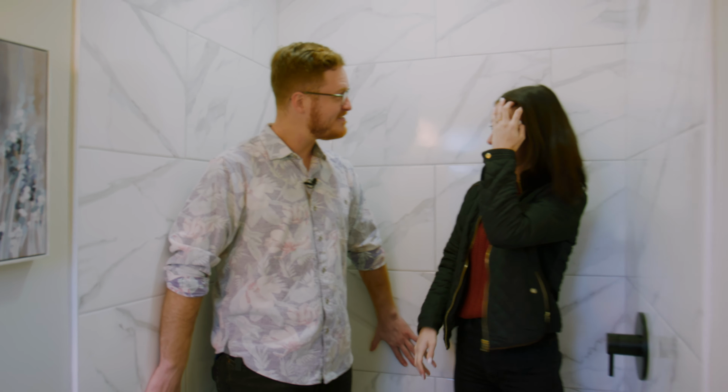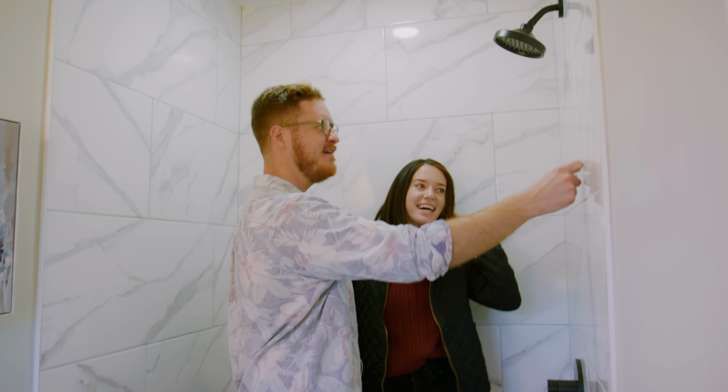You like the tile that I chose? Oh, I love it. It's awesome. This is this white Carrara. It's not actually marble, I believe it's porcelain. And then they did, of course, matte black. But then this pebble tile is great. They did this in the master as well, which we're going to get to.